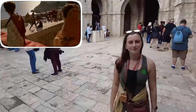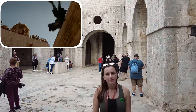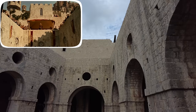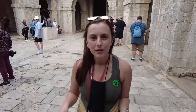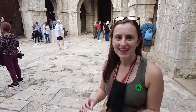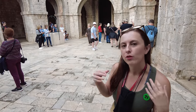So now we're on the lower level of the fortress, and I think there's a couple of scenes with the Hound here, and then there is a thing with Joffrey standing up there, but they had to use a little bit of green screen to fill in the fortress there. She was saying that in the first couple of seasons they would go exactly like what the book described it as, and then later they got lazier, so they had to put a green screen there in order to make it more true to the book.